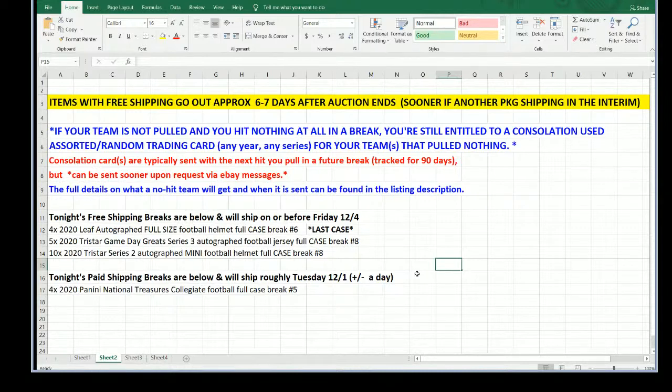Our paid shipping break tonight was National Treasures Collegiate Football, and that should be out the door roughly Tuesday, plus or minus a day. And, of course, if you got skunked in that break, consolation cards will ship out when the rest of the stuff goes out the door, because the paid shipping breaks, technically, that is your next package. All right, so that has got us squared away there.